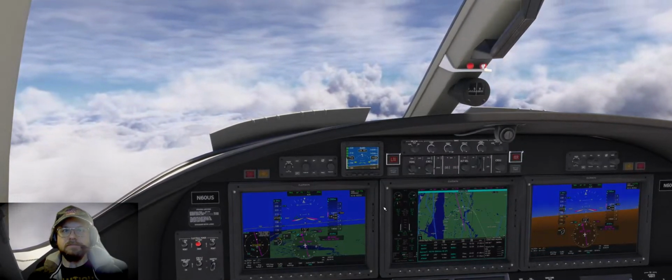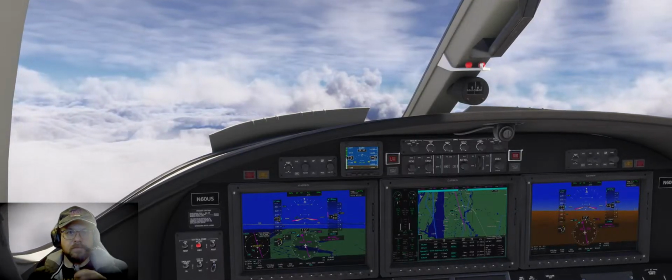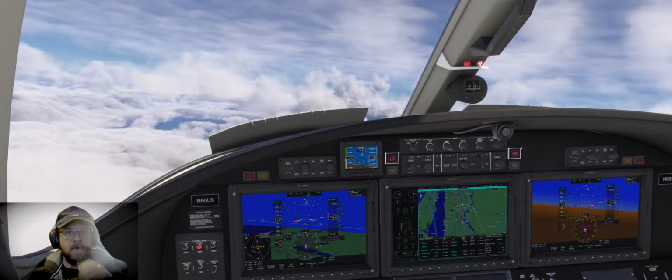United 1896, expect a visual approach for runway 17 left. Contact Orlando Tower on 118.45 for landing clearance. What was the frequency?